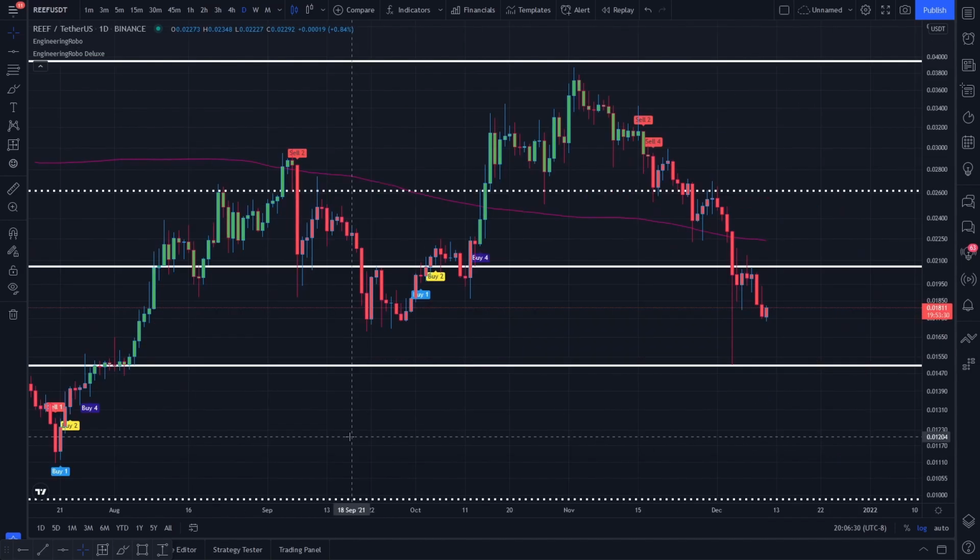Now, this is coin symbol REEF. Reef Finance project here. Coin looking for support down below. We see resistance overhead technically, and this 2 cent level, 0.02067, in my opinion is resistance waiting to give us a hard time moving forward. We're looking for support down below.